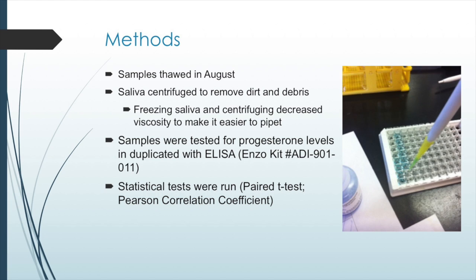And so we thawed all the samples, and we put saliva in the centrifuge so that it would remove the dirt from it. But also freezing and centrifuging saliva decreased the viscosity. So usually it's pretty thick and gooey, but by doing this, we made it thinner so that it would be easier to pipette. And then we tested each of the samples twice using an ELISA, which stands for enzyme-linked immunosorbent assay, but we'll just stick with ELISA.